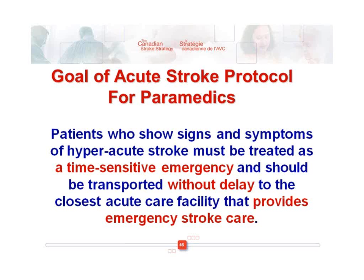The bottom line is that patients who show signs and symptoms of hyperacute stroke must be treated as a time-sensitive emergency and should be transferred without delay to the acute care facility that provides emergency stroke care. And that is the bottom line of what we're trying to accomplish with all of it. And we now treat it in a standardized fashion.